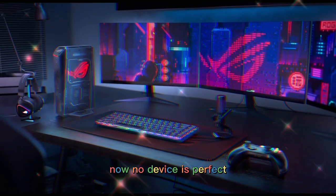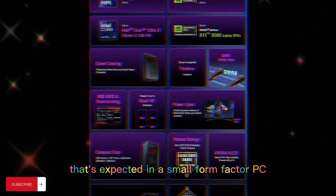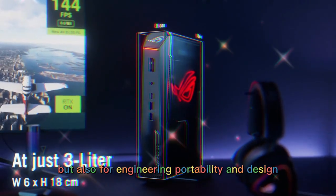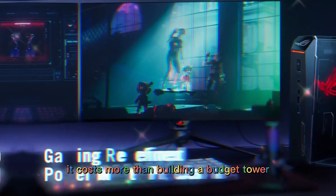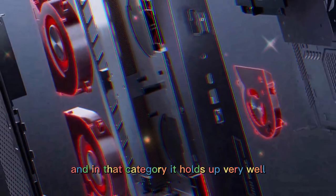Now, no device is perfect. Because of its compact design, upgradability is limited. Yes, you can swap RAM and storage, but the GPU is locked to Asus's design. That's expected in a small form factor PC, but worth noting if you're the type who upgrades every year. Pricing is also premium. You're paying for performance, but also for engineering, portability, and design. It costs more than building a budget tower, but its true competition isn't budget desktops, it's gaming laptops and high-end pre-builts, and in that category it holds up very well.